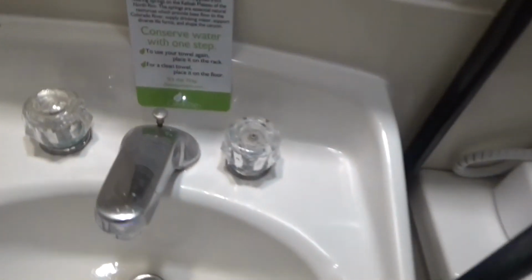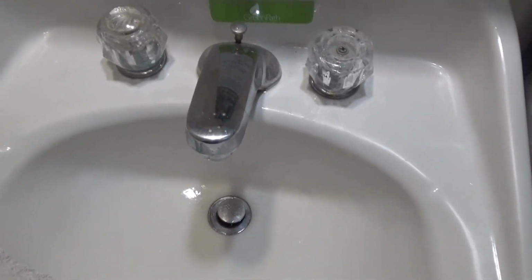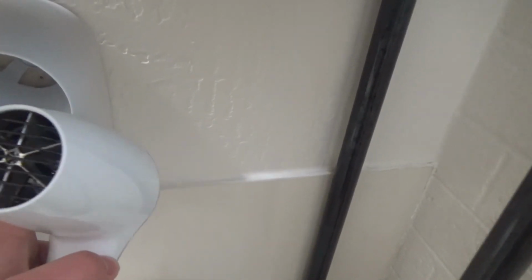Walk into the bathroom. You got your sink here. It's made by American Standard. And it's got the knob to use the faucet. And you got a mirror, hey guys, as well as some hand face cleanser. So there's the soap, and it's got a Sunbeam hair dryer. Oh, here we go. Let's turn it on real quick, just test it. So there's the hair dryer, and down here you got the toilet.